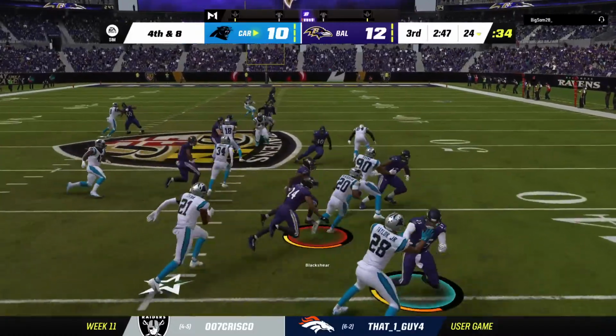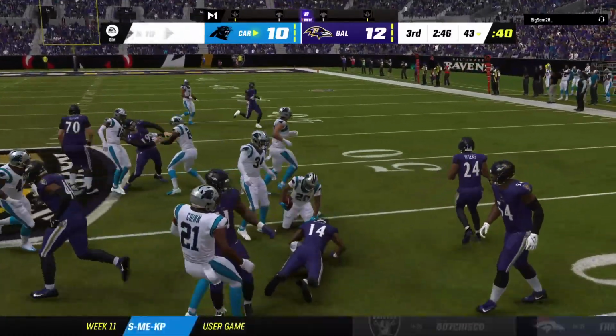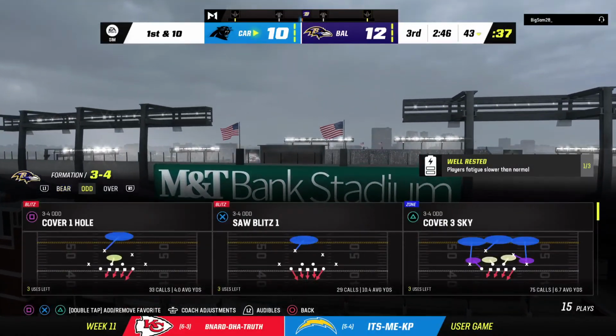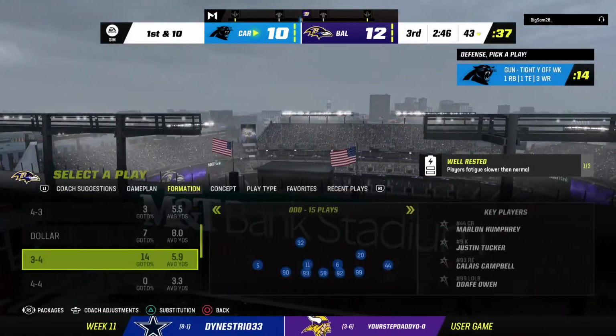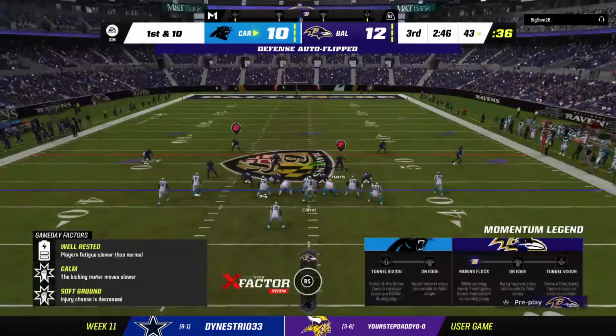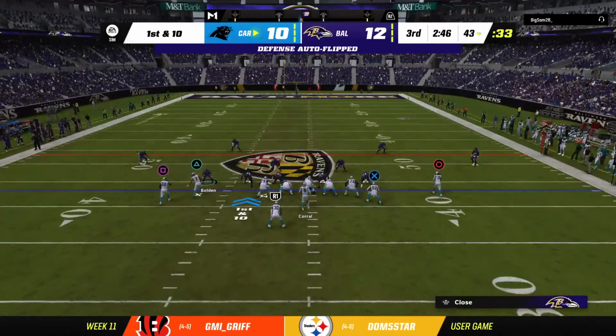This is fielded at the 27. A nice job on the return there, 16 yards. And the Panthers will take over now, 1st and 10. The Panthers out there and ready to begin their next drive.